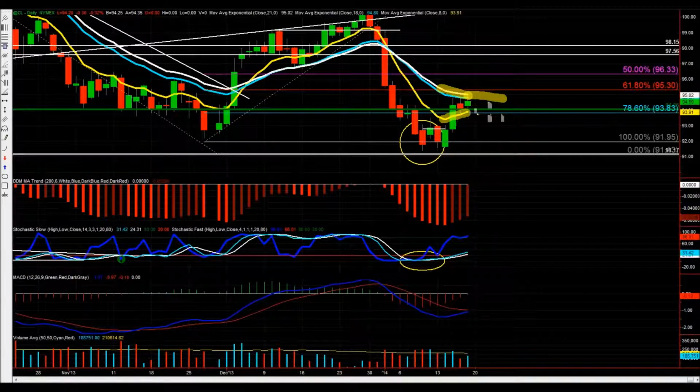If we were to get a break of this doji bar here, a break of the high, then I'd be looking for continuation into 95.30 and 96.33, and then see if we can really get something going to the high side and retest possibly some of these higher levels around 99 or $100. So that's what I'm sort of looking for.